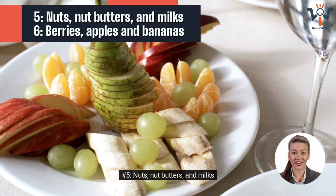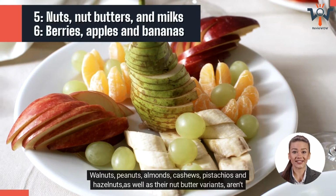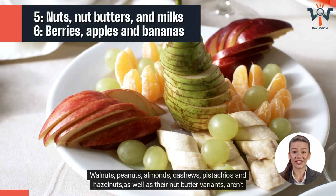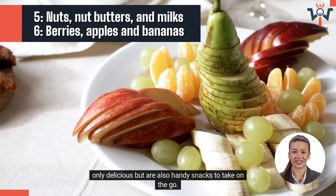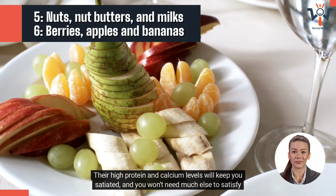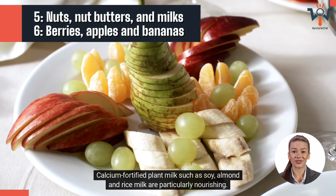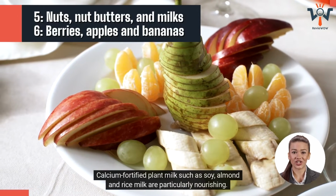Number 5. Nuts, nut butters, and milks. Walnuts, peanuts, almonds, cashews, pistachios and hazelnuts, as well as their nut butter variants, aren't only delicious but are also handy snacks to take on the go. Their high protein and calcium levels will keep you satiated, and you won't need much else to satisfy hunger pangs. Calcium-fortified plant milk such as soy, almond, and rice milk are particularly nourishing.